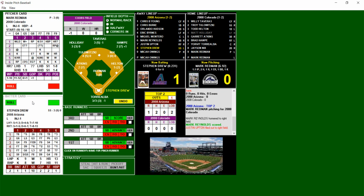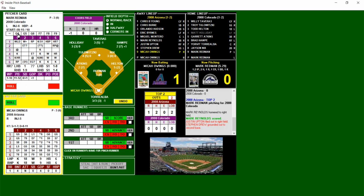Stephen Drew batting a .231. Here's the pitch. And that's going to be 1-5. That's going to be a strike. That's an 8. The 20 is too high. So he doesn't strike out that much. 6-4. That's going to be a double star. And that's going to be a ground ball to Nix. Nix gets it, tosses over to Hilton for out number 2.